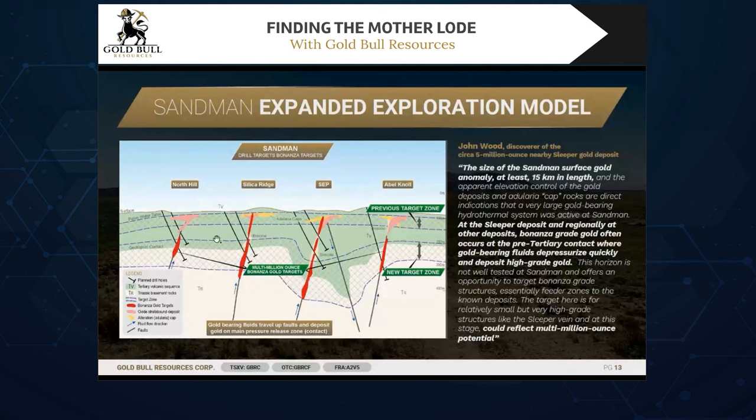As gold travels up structures, the natural place for it to fall out is going to be its first pressure release zone, and that is this geological contact. Now, we've got a lot of data that indicates that this contact is located within the upper 200 to 300 meters, particularly underneath our known gold oxide resources. Well, that's the most obvious place to look, because we're wondering whether the mother lode is sitting beneath them and just has never been drilled deep enough to test these things.